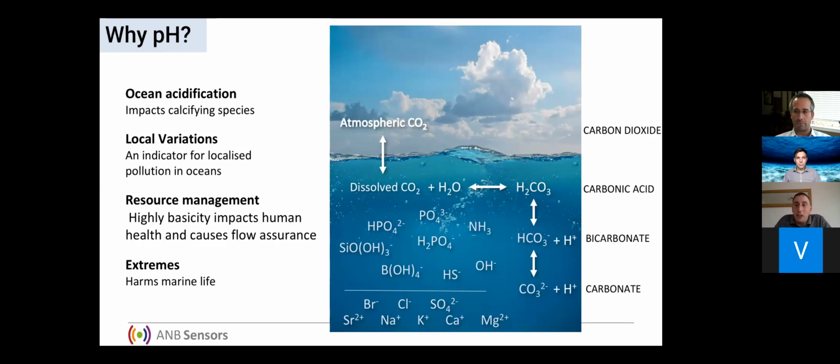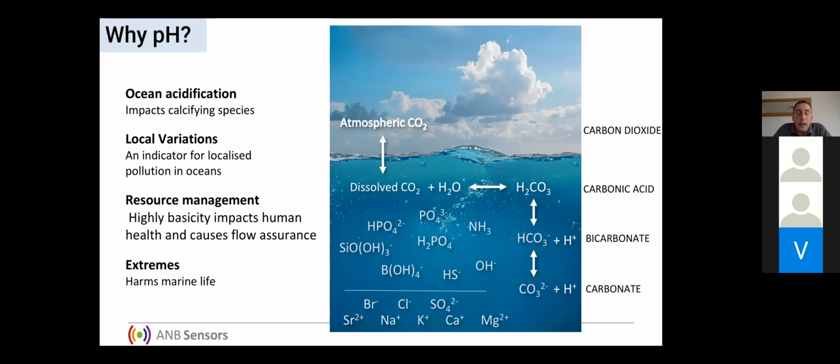You know about ocean acidification. The ocean is a big sponge to CO2, and over many years it's absorbing more CO2, and it's slowly decreasing the pH and making it more acidic. But there's also points around that. Local variations in pH could say where there's some pollution occurring from sort of industrial pipelines. If we look further upriver, resource management of water is extremely important, and pH is the #1 chemical measurement to do that. And that's why we think there's a good market for the pH sensor. We also have an environmental impact, not only ocean acidification, but as the ocean is becoming more acidic, there's effects on the marine life.